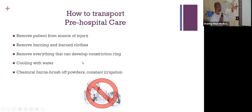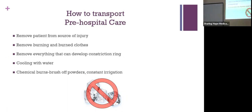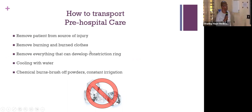When it comes to chemical burns, whatever the chemical, the number one thing is to irrigate. If powder spills on the face, irrigate that patient. You save their eyes. Use a flush, and if you don't have a flush, use bottled water. Put that patient down and keep washing and rinsing it out. You'll be able to get all those chemicals out as soon as possible.